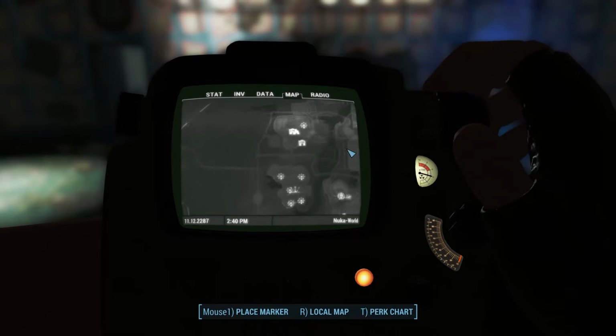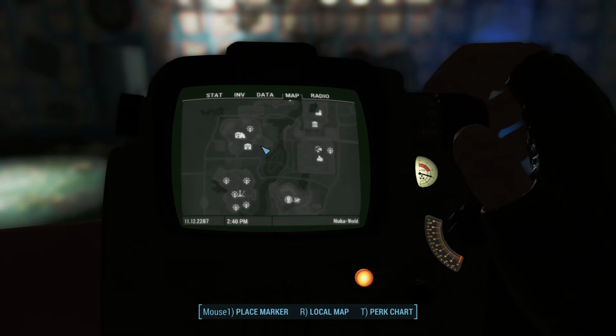The third issue of Scav Magazine is in the Funhouse. It's in the back of one of the green tubes. I already collected it in this video, but I'll show you the way anyways.